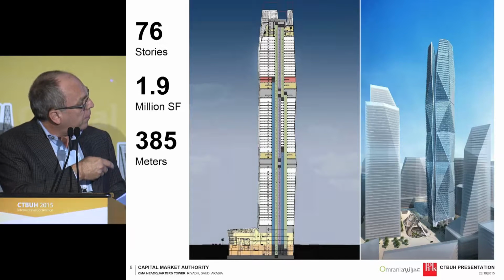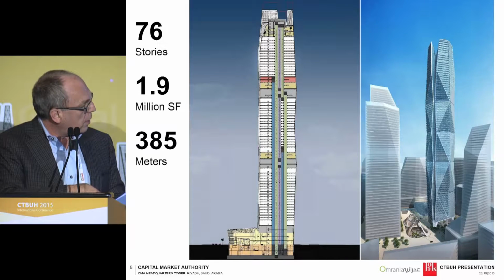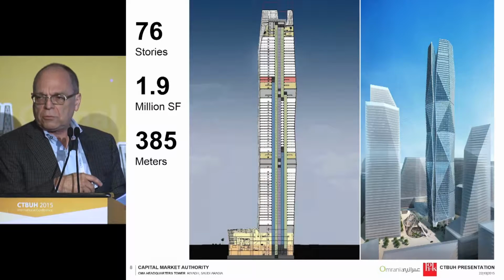merges, all the basic columns of the structure merge as they come down to the ground into 6 mega supporting columns, which provide much more openness on the ground level. The service functions are located below grade and accessed by a system of below grade service streets. And then the podium contains a series of functions that support the building as a whole.